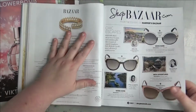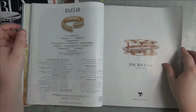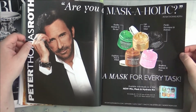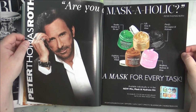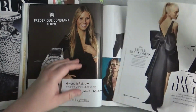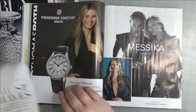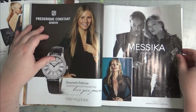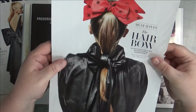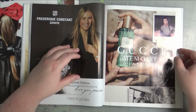Oh, I'm going to take this too. This bottle, this could be something. Looks kind of magical to me. And what is this? Is this skincare? Peter Thomas Roth. Ooh, I like this with the bow. I guess are the big bows coming back? Oh, that's neat too. Let's see. Oh, this is cute. I like this. That gives me kind of Mickey Mousey type vibes.